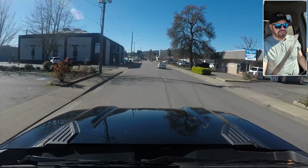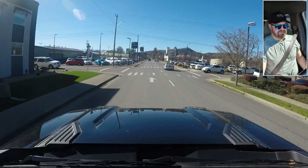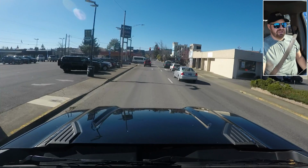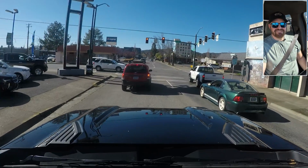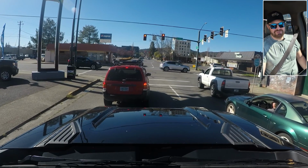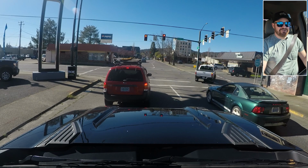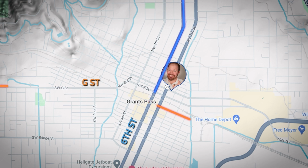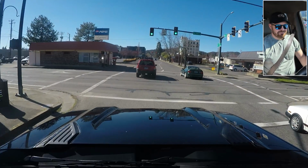So anyways, this stoplight up here that you see is 7th Street. And again, it takes you all the way uptown, back up to I-5 on the north exit of Grants Pass. So you can go all the way on up there. But we're going to skip that portion because it's kind of boring and I don't want to bore you. So we're going to skip right over that, go right to the good stuff, which is directly across 7th Street, and we're going to turn down 6th, okay, and go down towards G Street and the whole downtown area. There's more of the downtown area, okay.